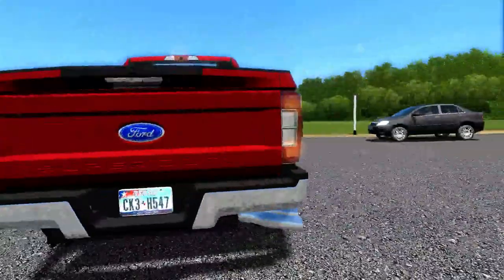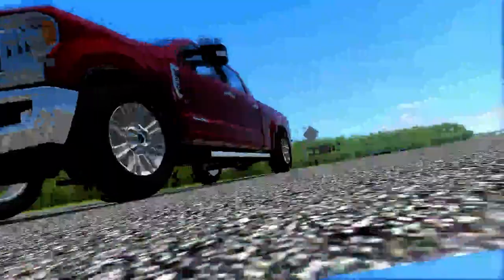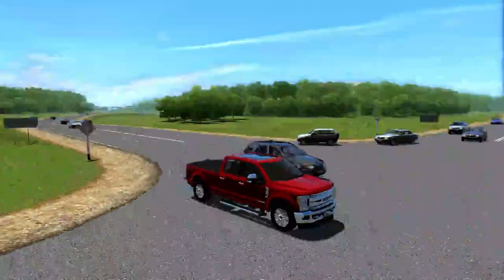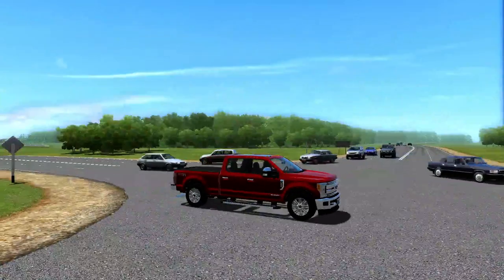Alright, so I'm going to wrap it up here. I'll give it just another view around the truck. I can't really zoom out with this camera angle here. I'll switch to... there. Zoom out. I'm going to give another just panoramic view. This very nice mod. Hope you enjoyed this video.